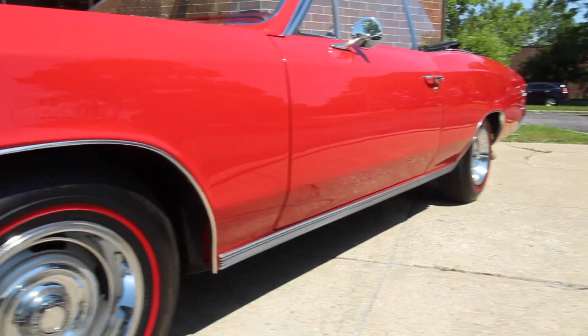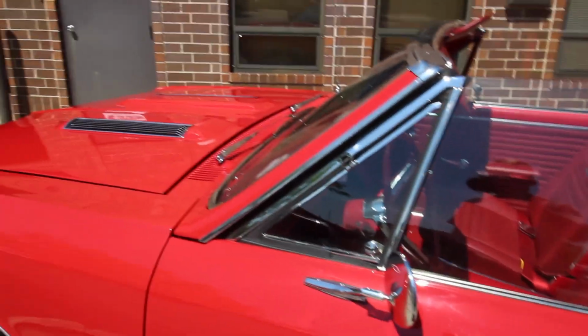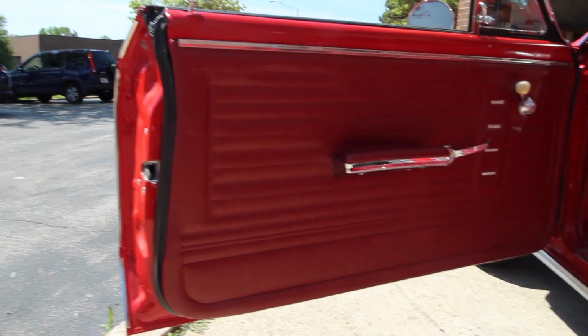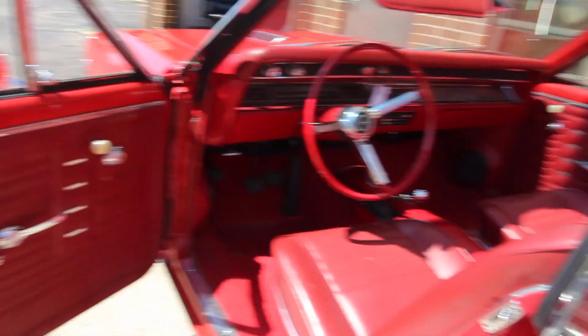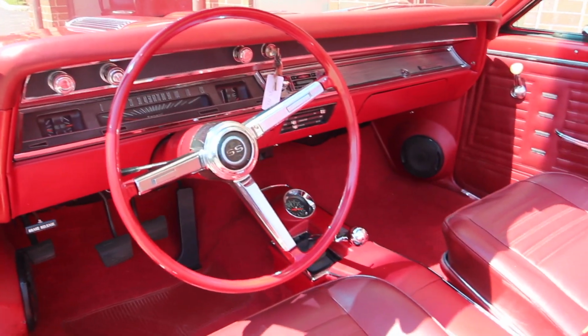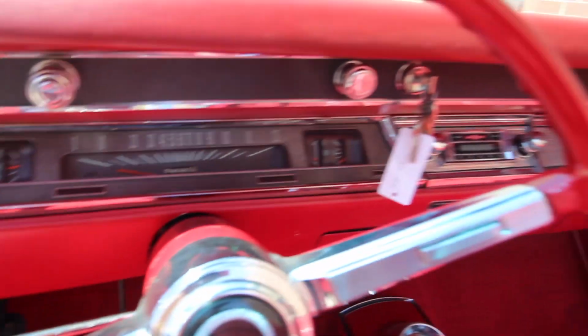It's got the rally wheels with the red line, 4-speed, bucket seats, red console. I got a full flash drive of the whole restoration filled with all the pictures. Everything works. Restored back to the very nice factory condition that it was when it came out of the factory, I guess, if you want to say. Also has a power convertible top.